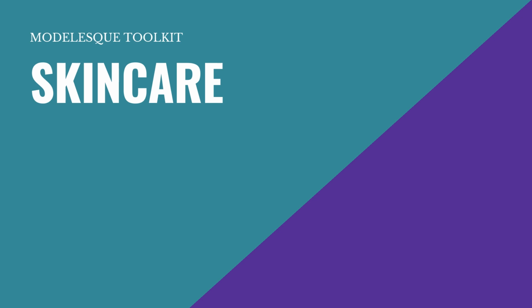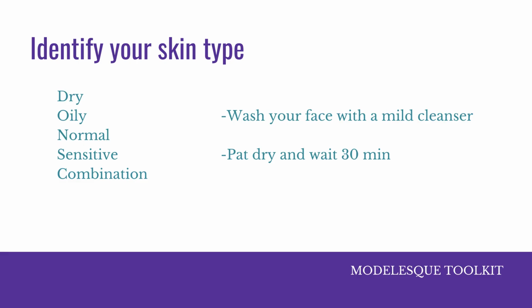or some reactions. So, by taking care of your skincare as much as you possibly can on your off duty time, you can help it to handle when you are on set and all of these days of wearing a lot of makeup. You want to start by identifying your skin type.